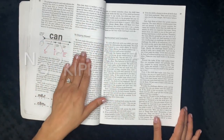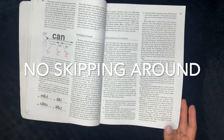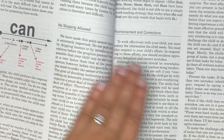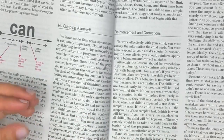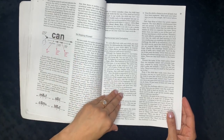The book emphasizes that you're not supposed to skip through this book. You are supposed to start at the beginning and progress through. If the first few lessons are easy for your child, you can go in order through several of them in one lesson session, but they do not want you to skip through because the actual repetition of the words that they use and the sounds that they use is very intentional in this book.